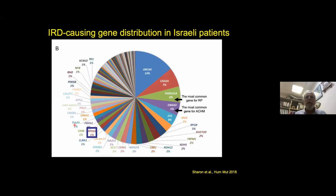We also could determine the frequency of each of the genes. Some of the genes can be found in every population you will study. ABCA4, USH2A, and EYS are very common in every population, but what is again unique to the Israeli population is the FAM161A gene, which is the most common cause of RP in Israel, and it is rarely found in RP patients worldwide. And when it is found in other countries, in many cases, these are Jewish patients.